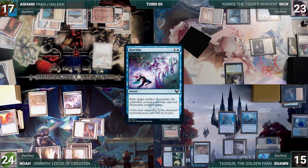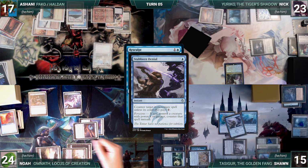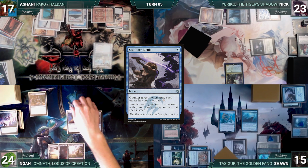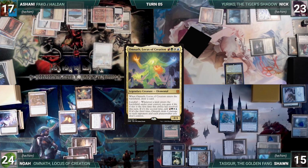Nezahal triggers, and Sean draws. In response, Sean casts Stubborn Denial with Ferocious. Rhystic triggers, and Noah draws. Resculpt is countered, and the turn moves to Noah. During his upkeep, Noah wins his Mana Crypt roll. He draws and casts his commander, Omnath, Locus of Creation. It enters, and Noah draws.